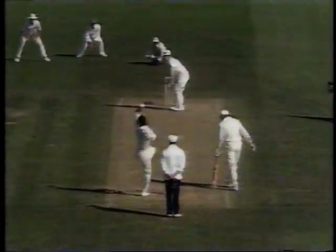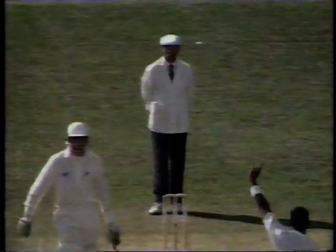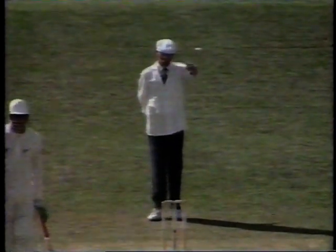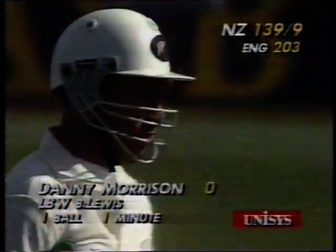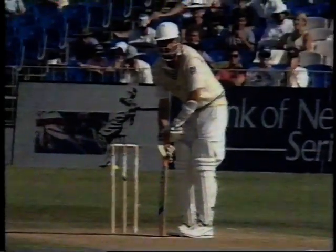Is Chris Lewis. We watch this. Pitching on. Oh, I think that's out. Sad to say, I think that's out. Oops. And yes. So Chris Lewis is sitting on a hat trick. Danny Morrison departs. New Zealand 139 for nine. Well, I think he'd be giving himself a chance, Chris Lewis. He bowls very straight. So Lewis on the hat trick. Watson facing.